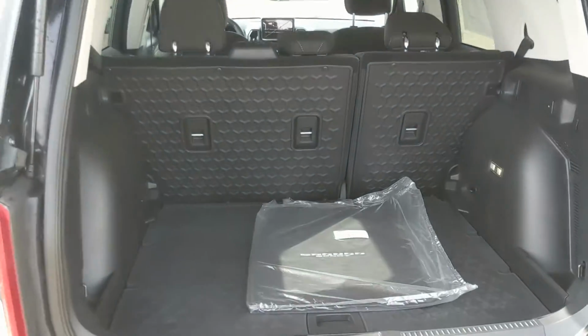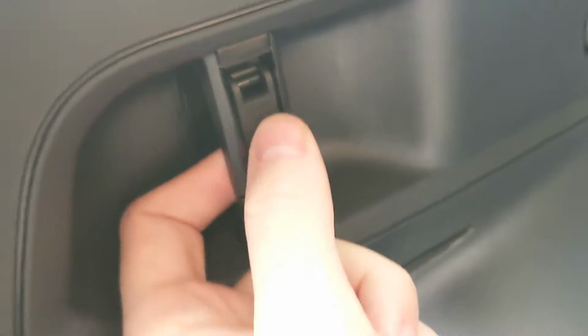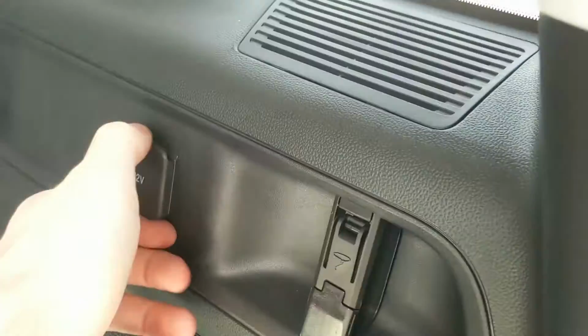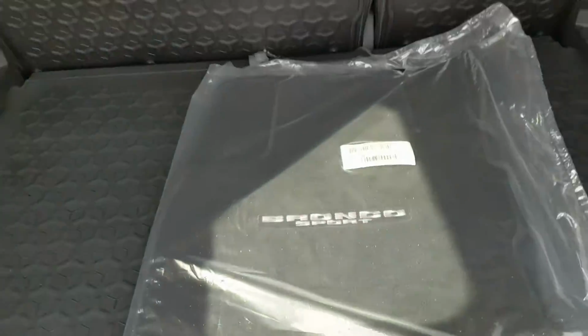First, looking into the back, we have a pretty spacious cargo area that can always be expanded by folding down the rear seats. And you have these little tie-down points with lassos on them. You have these cargo lights, which can be articulated to shine wherever you need them. And over here you have a 12-volt power outlet. And underneath here you have your spare tire with some extra room for other stuff.